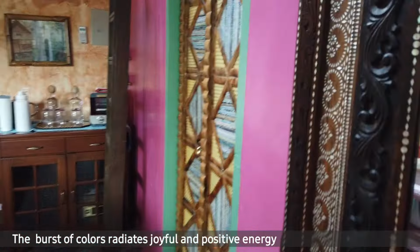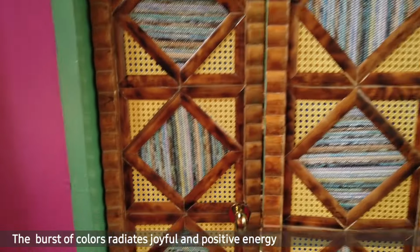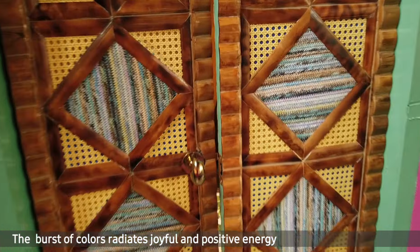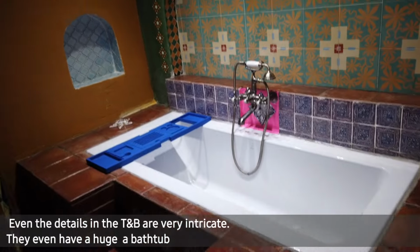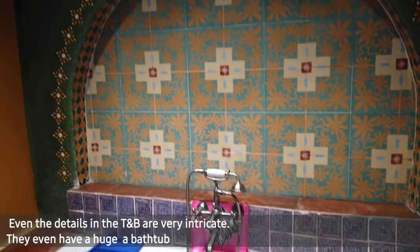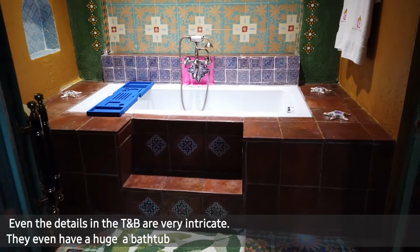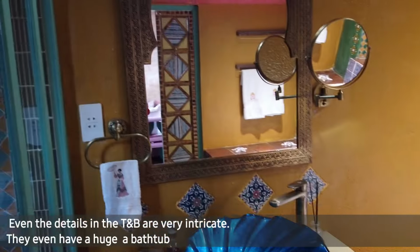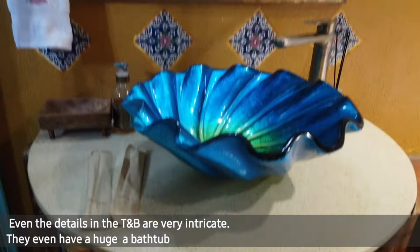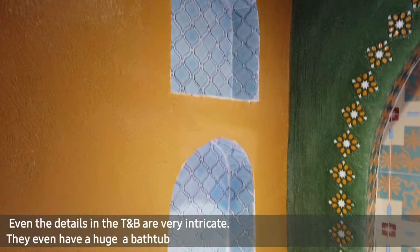Now let's go to the toilet and bath. Just look at the door. It's so intricate. There is the bathtub. Look. Super nice. It really gives you the Morocco vibes. Feels like you're not in the Philippines. This is better than all the hotels that you stayed in out of the country.